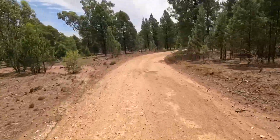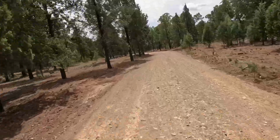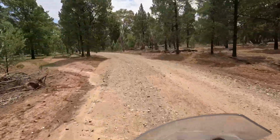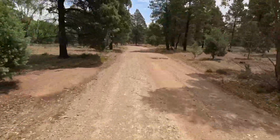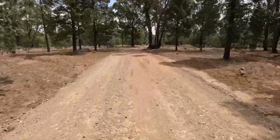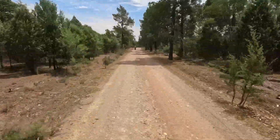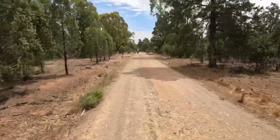So we're heading for Grenfell for a late lunch. Now that we've stopped a few times, we were ahead of schedule. At least 33 degrees now. So it's 1.6 along here. This looks like it would have been the easy way in.